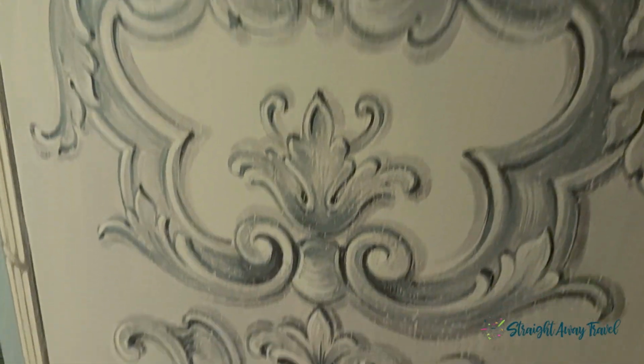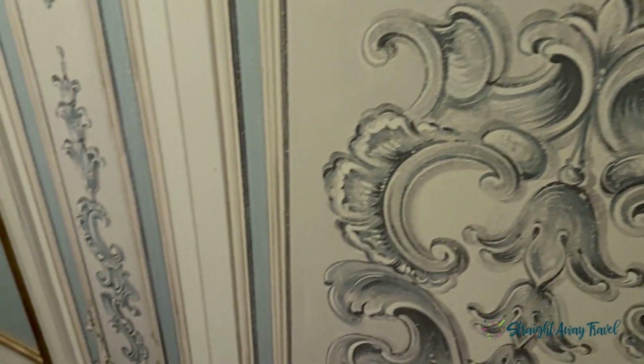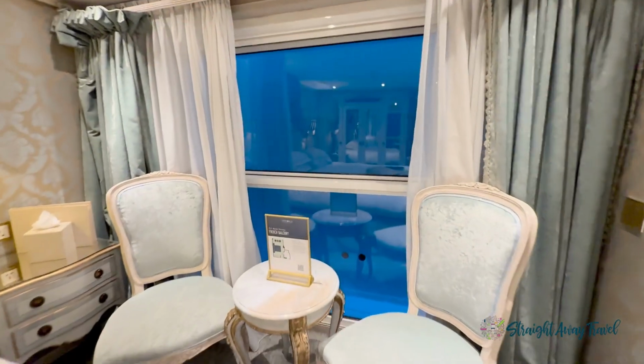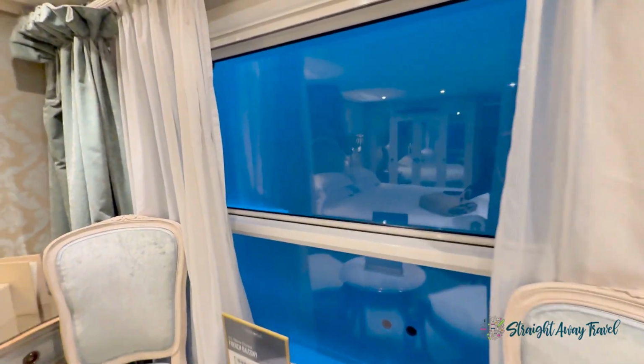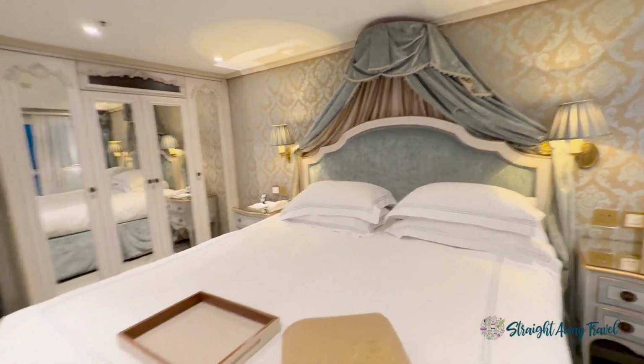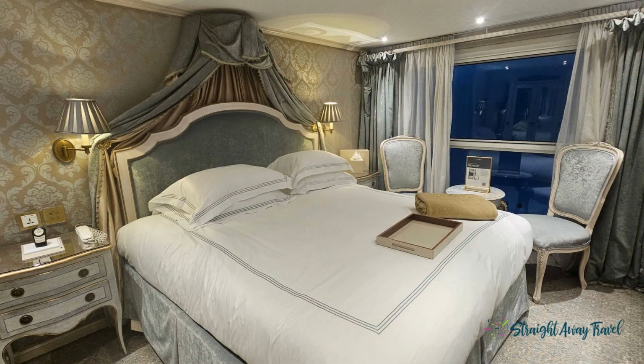The SS Maria Theresa offers 5 stateroom categories, all styled to match the ship's opulence. You have classic staterooms, which are 162 square feet with river-level views, also known as the Swan View rooms. The French balcony rooms are 194 square feet with windows that open at the touch of a button.